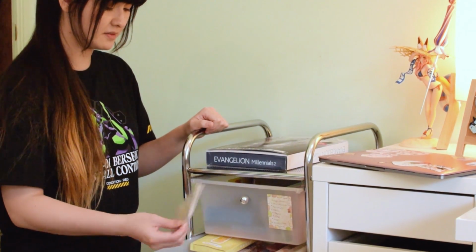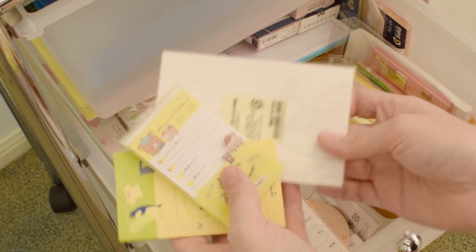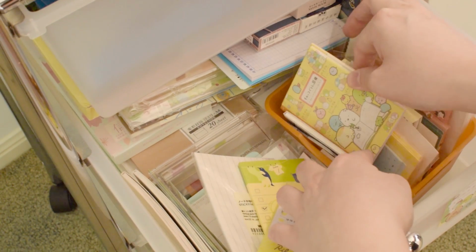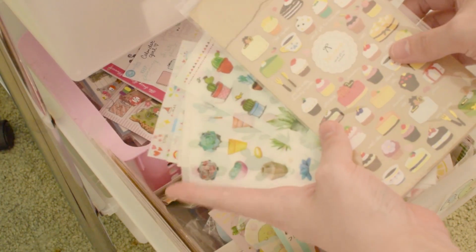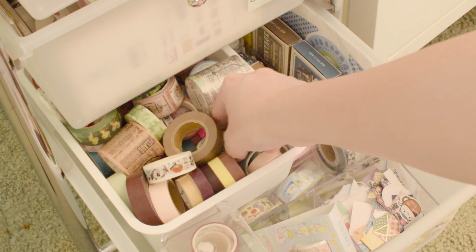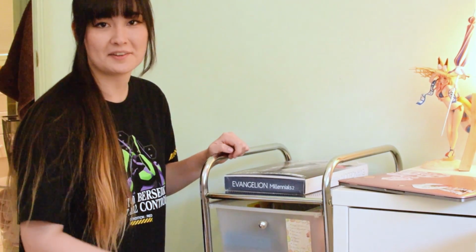Down here, this is my bullet journaling supplies. So I have some kind of calendar, sticky notes, bookmarks, post-it notes, little envelopes. Then I've got stickers, so these are individual sticker packs, and then back here are sticker sheets. And at the bottom, we have way too much washi tape for one person to own. Yeah, I love washi tape.